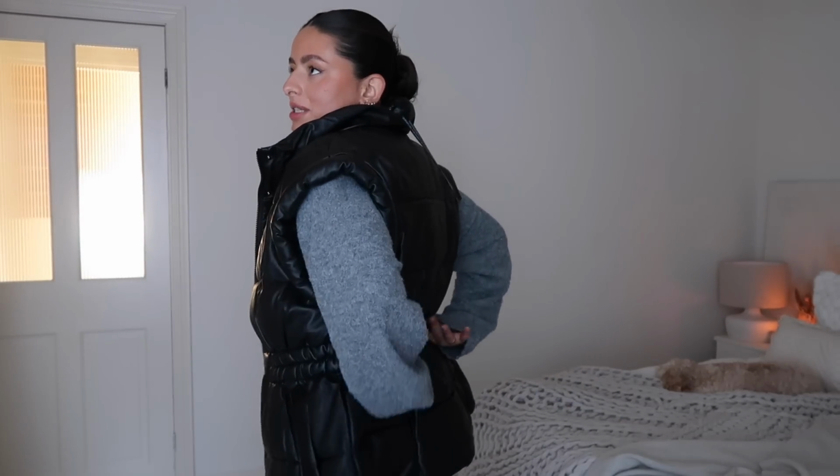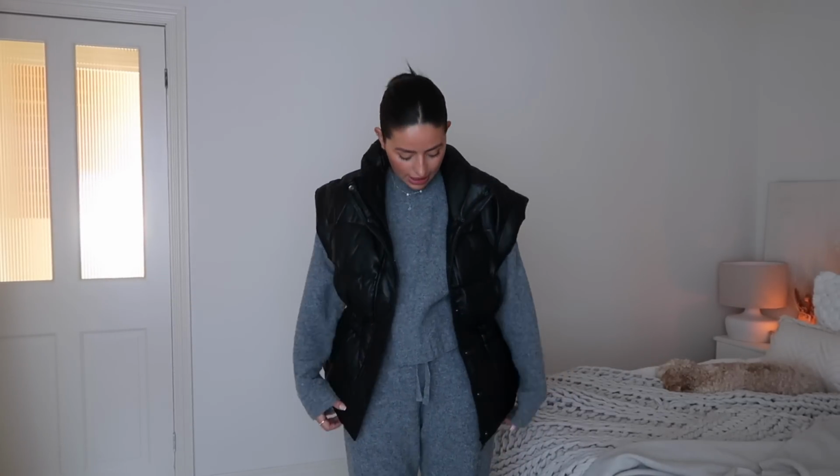This is the gilet that I grabbed, and like I say, the shape that these give you, they have almost like a cinched in waistband around them, some elasticated material, which is really nice because sometimes these can be quite drowning and very boxy and shapeless. But I think this is a really nice alternative. You can see where it goes in at the hips, or the waist even. This does have pockets, so nice and convenient.